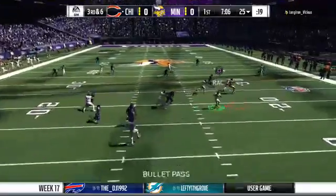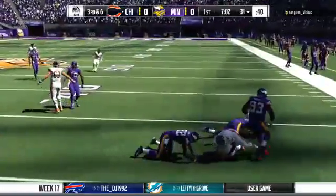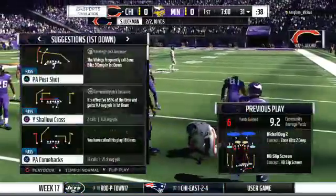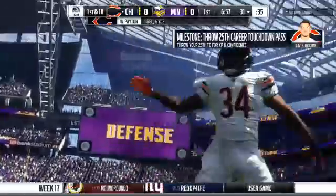On third down, he'll drop to throw. Oh, it's a screen pass. That's complete. And he's going to get to the 31, enough for the first down. They get 6 on the pickup there as the drive will continue.